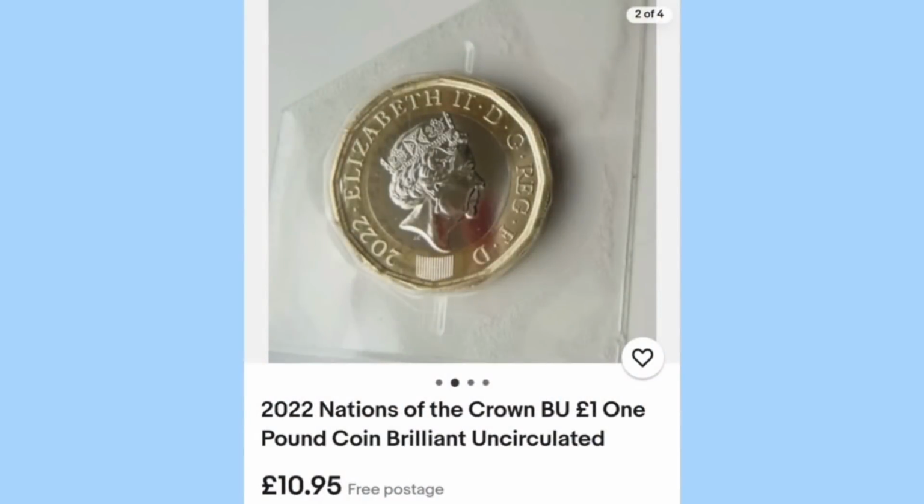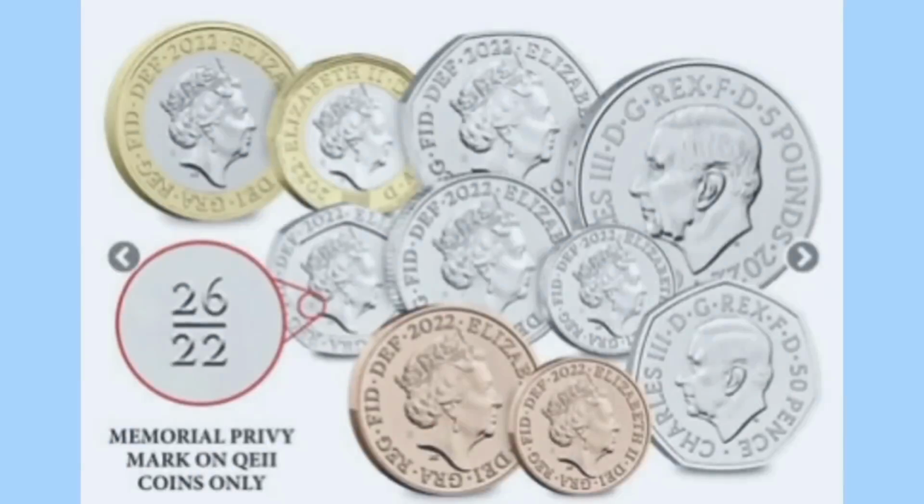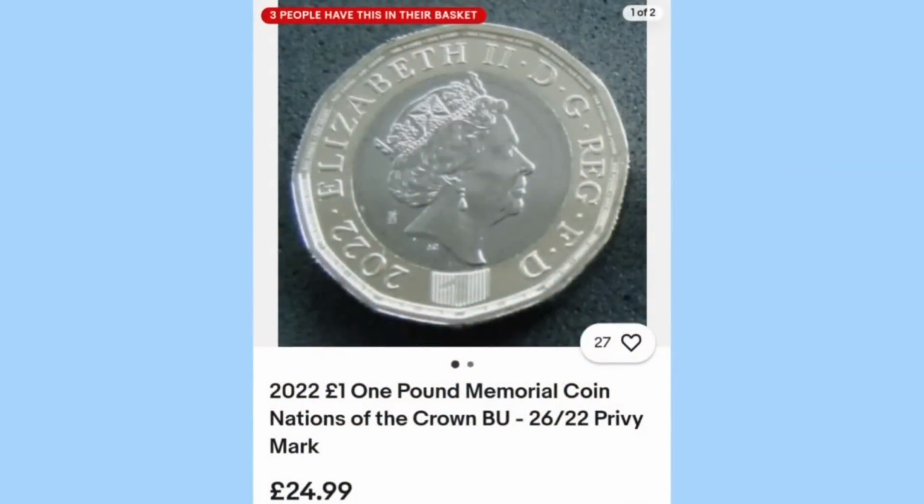But of course, many of these will be broken up to be bought, and it's very common for such a thing to be spent, so you could find one in your change. There is an extra variety to look for with 2022 pound coins, as that year, of course, was the sad passing of the Queen, and there was a memorial privy mark on all the definitive coins from the penny up to the £2. And as you can see here, the 2022 memorial pound coin is selling for around £25 on eBay. And of course, they could have been spent.